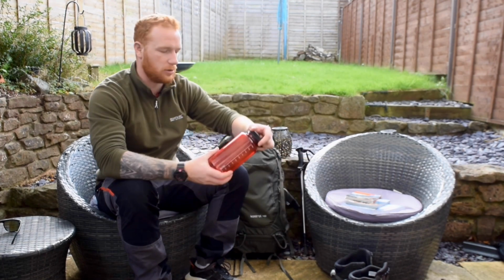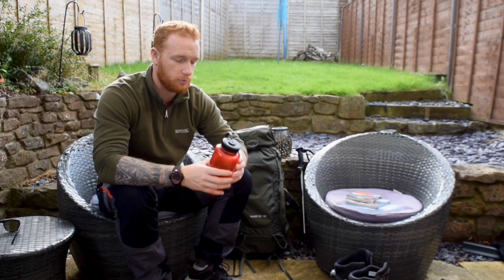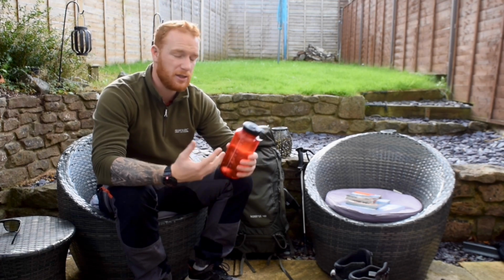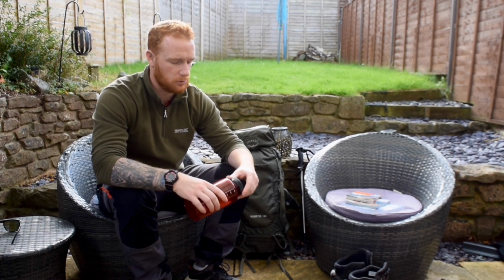And then on the outside, big litre Nalgene bottle. These are really, really good, because if you get really cold, you can always boil up some water, put it in here, and you've got yourself a nice hot water bottle. Wide spout as well, easy to fill up and easy to empty.